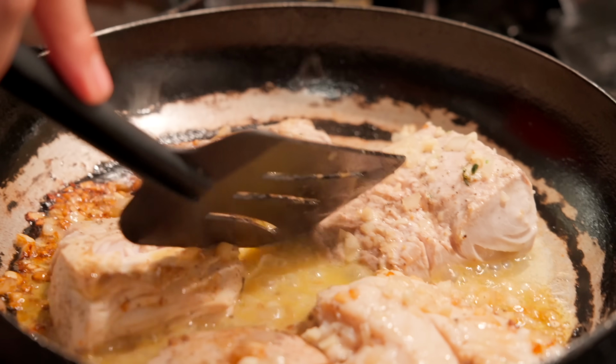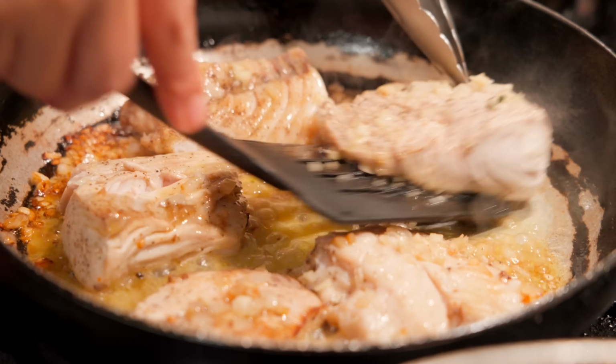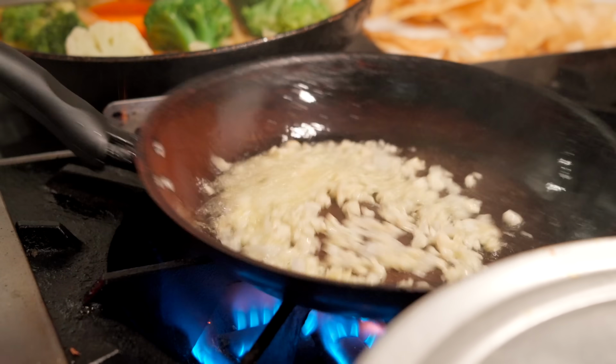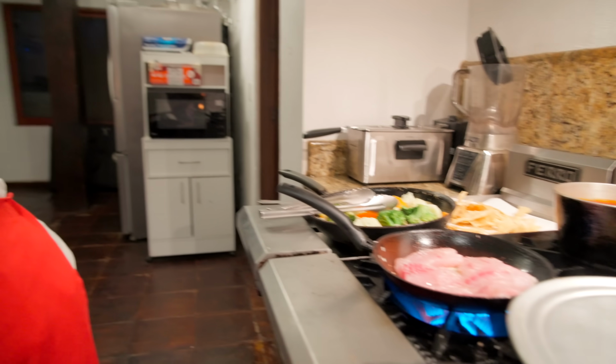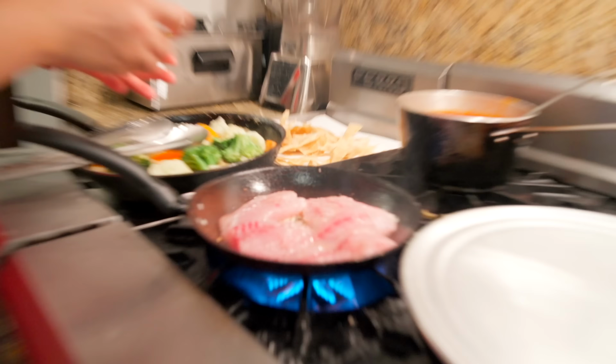All right, and there's the reveal of the mahi. So she's cooking mahi in one pan, and we're going to do the grouper next. Garlic and onion for the grouper this time. Okay, once again, she's going in with the grouper. Gonna sear it a little bit, some lime juice.